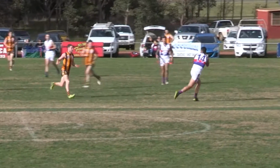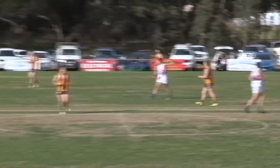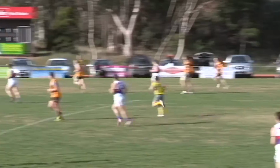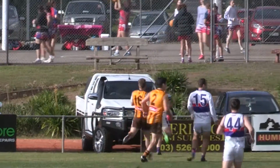Now Fantella back in the middle to Barton. He's out and about, he's got the mark, right in the middle of the ground. He hasn't got much to run past, so he wheels around and goes with the right foot kick. Long to half forward. Coming out long was Ettridge across there and won't be able to keep it in.